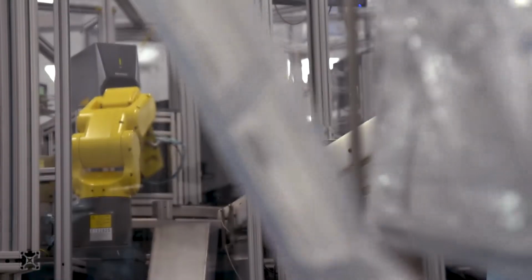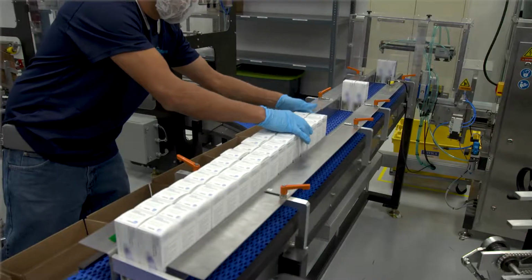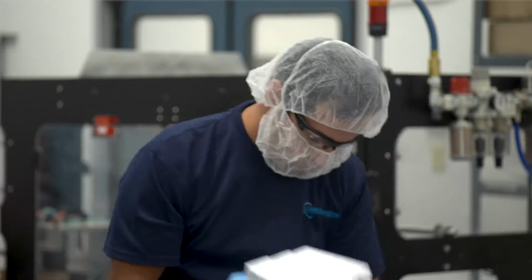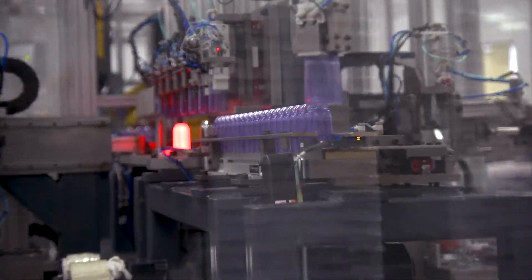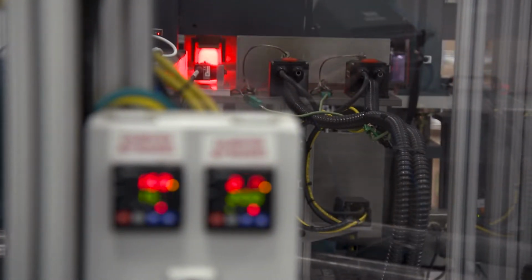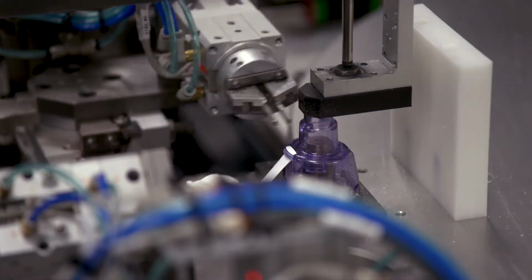Once we started the initial manufacturing cell, product demand required a second cell. So we developed a second location that is really focused almost exclusively on contract manufacturing. Not only were we able to reduce costs, we were also able to improve consistency, improve quality, and improve output.